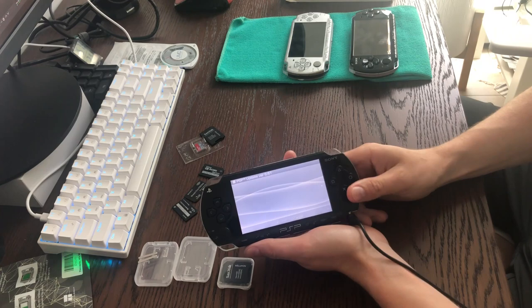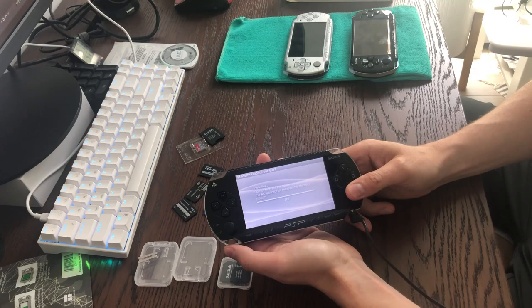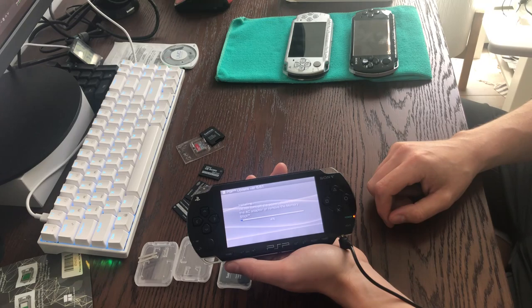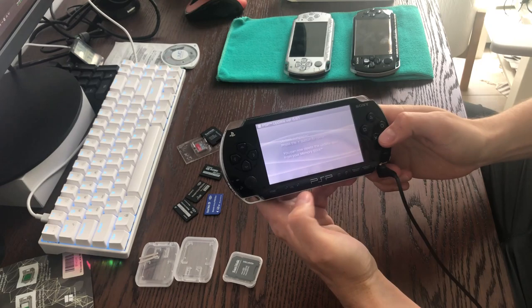Okay, so you just run that. And then you wait. This is nothing sketchy. It's the official 6.61 firmware, and you can just update it. So it just takes a couple minutes at most, and so we'll cut for that. Okay, so the PSP was successfully updated. Basically just hit X, it's gonna reboot.